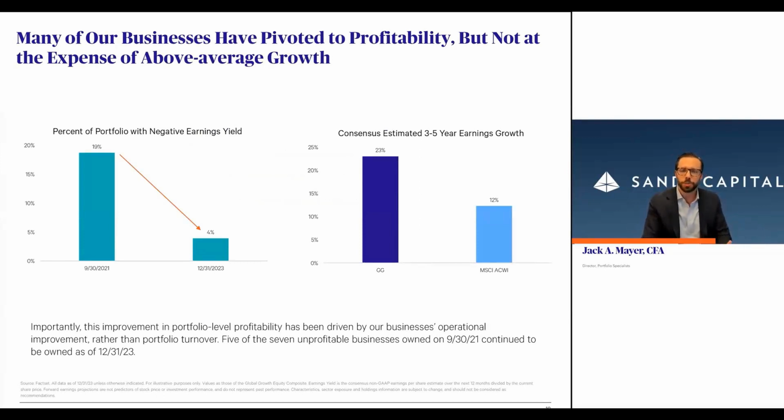And importantly, this isn't just window dressing where we decided to exit all of the loss makers and purchase new businesses. We actually continue to own a lot of these businesses. And so what's actually happened underneath the hood is that there have been operational improvements that have been made, efficiencies, and other industry trends that have occurred, creating an inflection in margins and profit power for the businesses that we own. And importantly, that inflection in margin hasn't come at the expense of above average earnings growth.